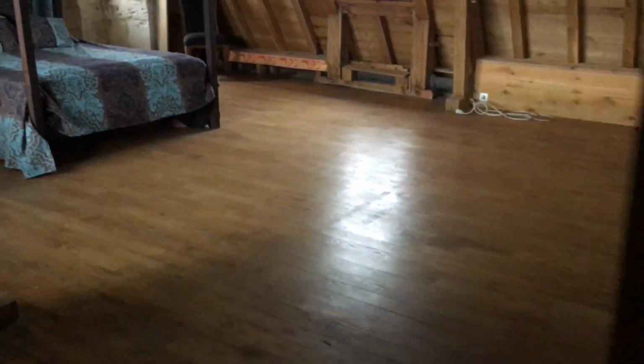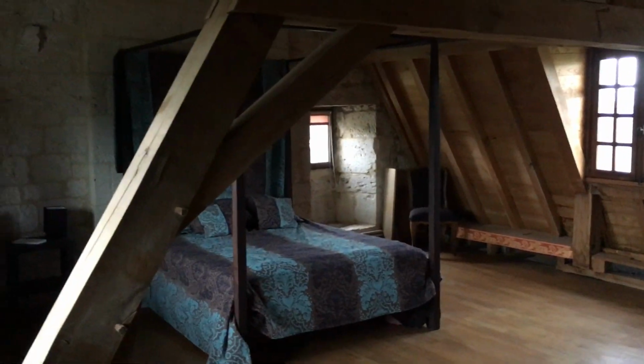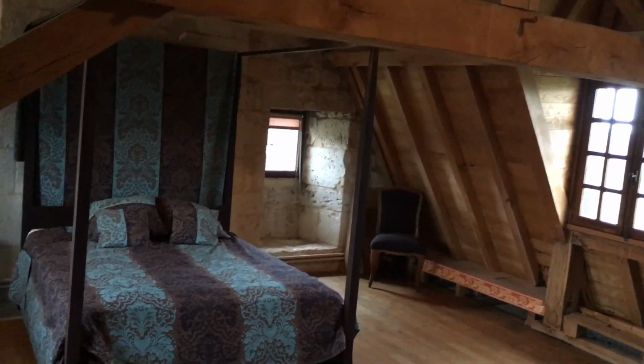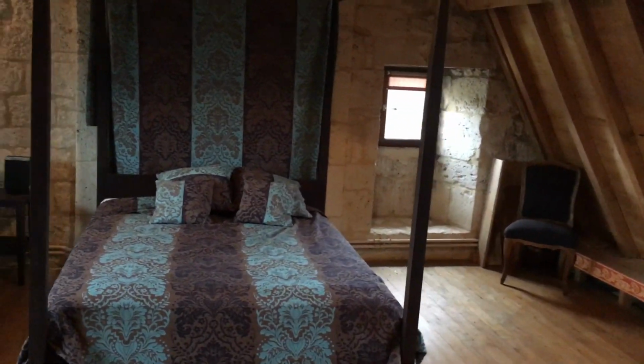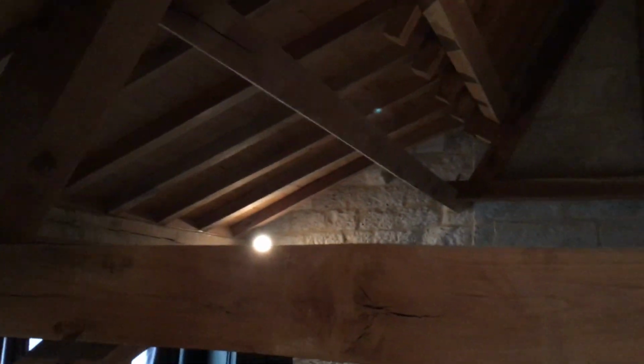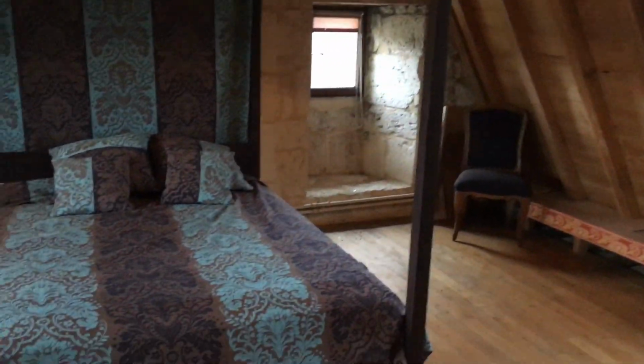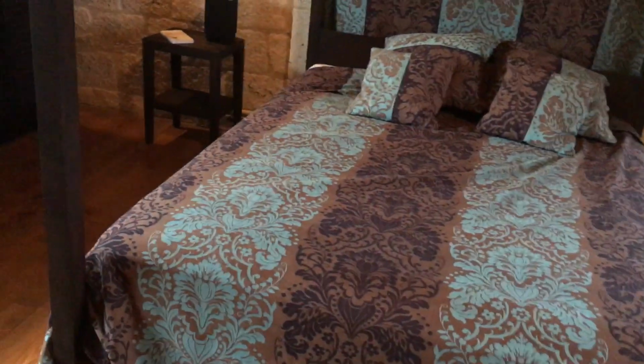There's another beautiful bedroom up here. So all of this roof was renewed something like 15 years ago, so there aren't really any jobs in terms of structure to do at the property. Look at that, and the views from up here. There's a balcony that runs all the way around here.